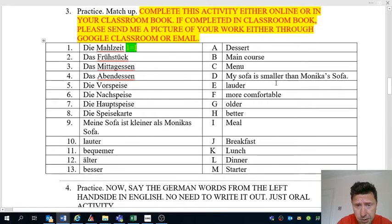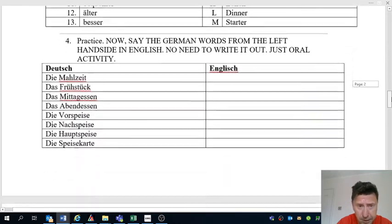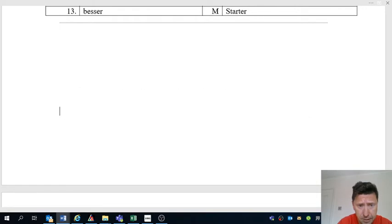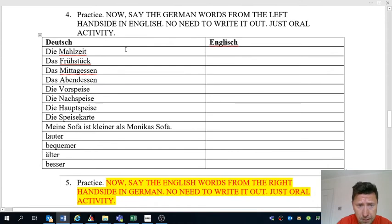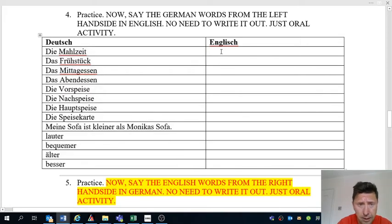So this is either in your classroom book or in your vocabulary book, as per prescription here. But make sure you send me a picture when you complete that. Now this is another work that I want you to do by yourself, and there's no need to write anything in this regard here. Simply look at the vocabulary here and then try to say either aloud or quietly what this word Mahlzeit means in English. So Mahlzeit, meal, Frühstück, breakfast.